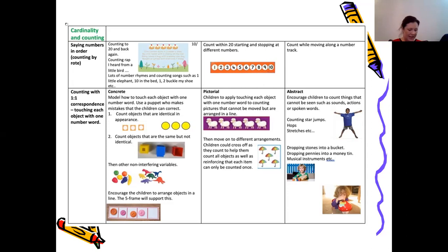Lots of different counting things. It could be bottle tops. I know that Mrs. Darby also uses bottle tops, the tops off the top of the yogurt pouches. We've got little things like little counting ladybirds and bees, and so each time you could be saying to the children, I want you to get me 4 bees, and they've got to count those out and know to stop then at the 4, the number that you need.